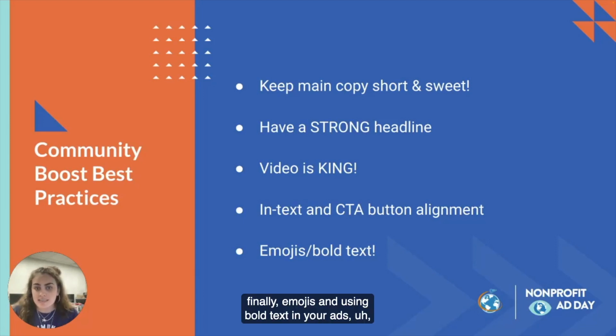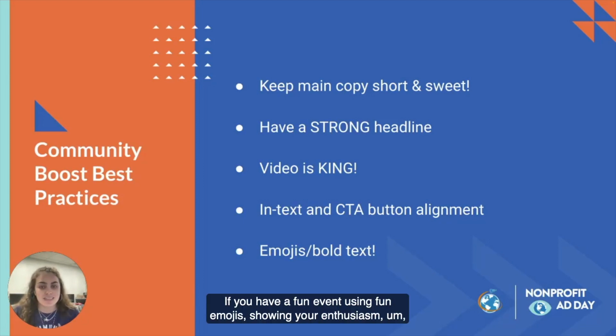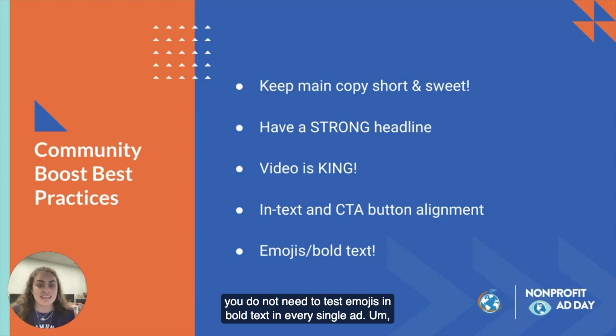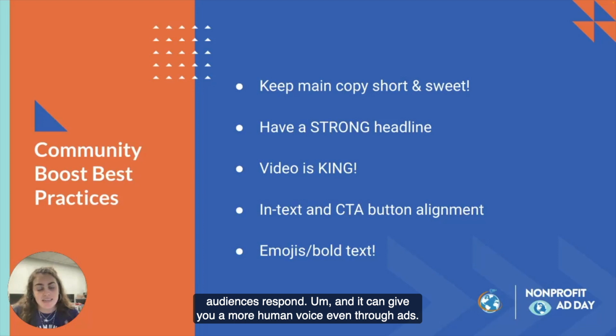Finally, emojis and using bold text in your ads can make a world of difference and make your organization's voice more approachable. If you have a fun event, using fun emojis, showing your enthusiasm, using announcement emojis, you do not need to test emojis and bold text in every single ad, but trying them out in a few iterations is a great test to see how your audiences respond, and it can give you a more human voice even through ads.